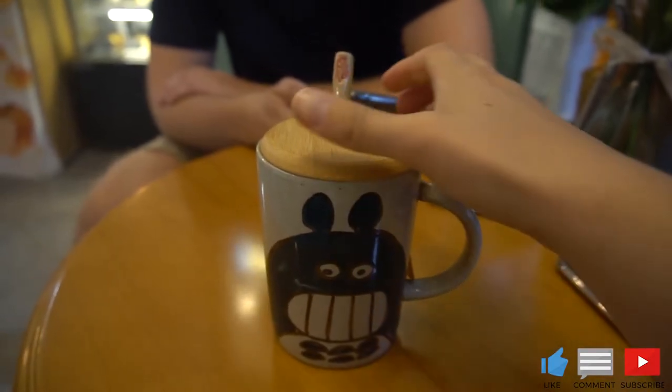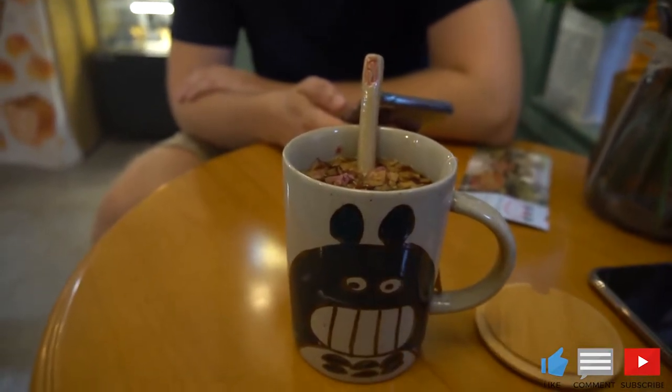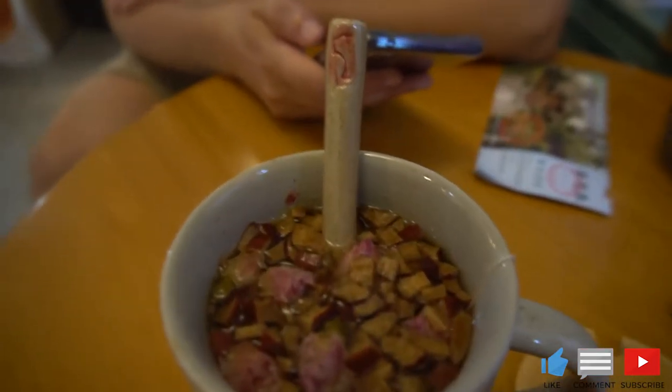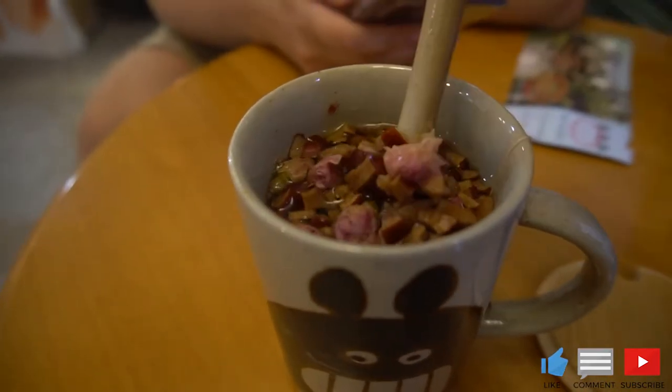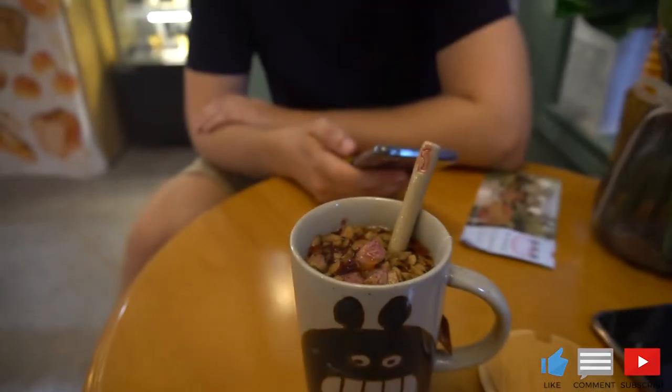By the mosque, there's a little coffee shop. Some rose tea. James got coffee. I've never had coffee like this before. Is it good? Yeah.